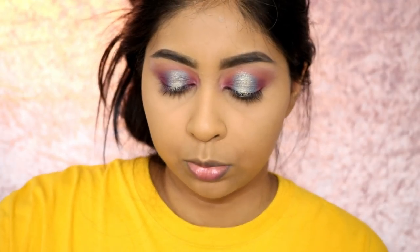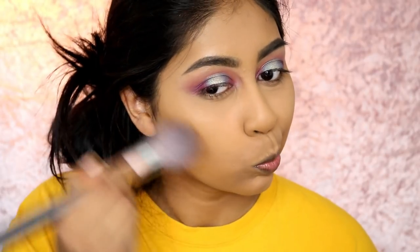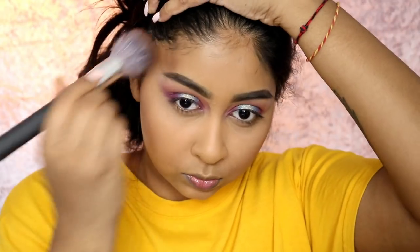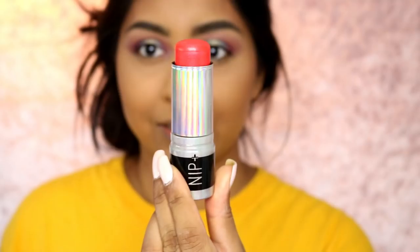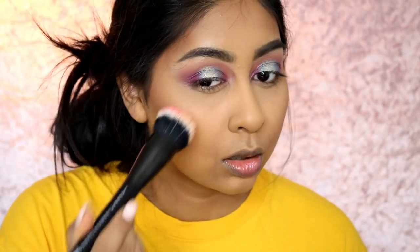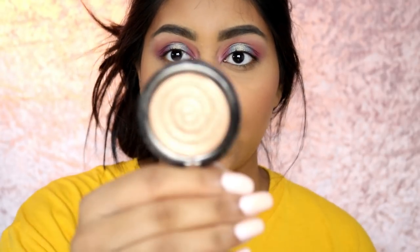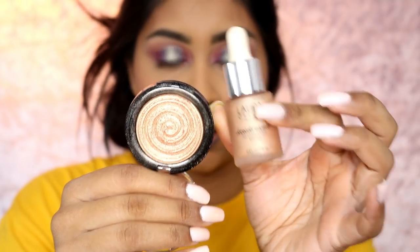For bronzer, I'm going to use the Pro Contour Powder by LA Girl and just use this shade right here. I'm going to use a Nip and Fab blush stick in Watermelon again. I actually really like it. I'm going to use my Laura Geller Gilded Honey Highlight, and I'm going to top it off with the Dew Dreamer Illuminating Drops by Laura Geller in the same shade.